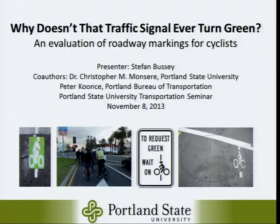And what we looked at was the effectiveness of the current roadway markings and signage that is used to indicate where cyclists should wait at signalized intersections in order to get a green light. And this is at specific intersections. I'll get a little bit into the background as we go along. And then an alternative marking that we proposed and tested.